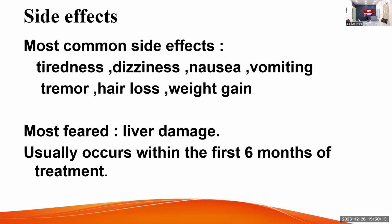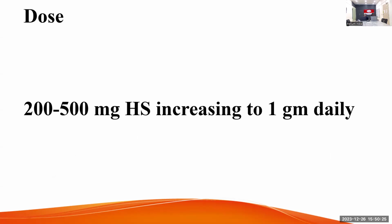The most common side effects include tiredness, dizziness, nausea, vomiting, tremor, hair loss, and weight gain. The most feared is liver damage, and usually this occurs within the first 6 months of initiation of therapy. The usual recommended dose is 200 to 500 milligram at night, which can be gradually increased up to 1 gram daily.